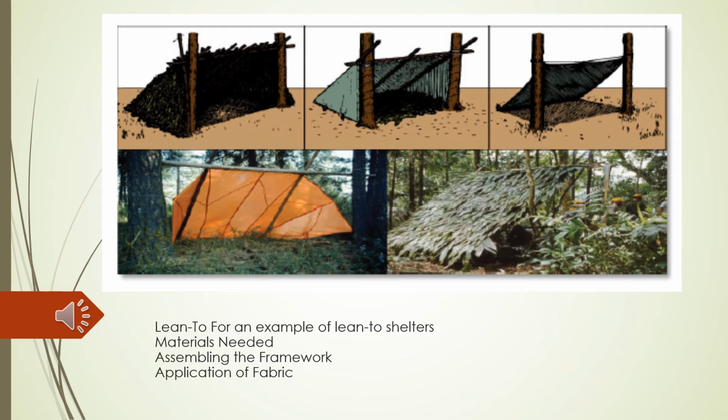2. Lay the roof support poles against the ridgepole from the ridgepole side of the shelter so the roof support poles in the ground are at approximately a 60-degree angle. The roof support poles should push the ridgepole against the trees. Lash the roof support poles to the ridgepole.